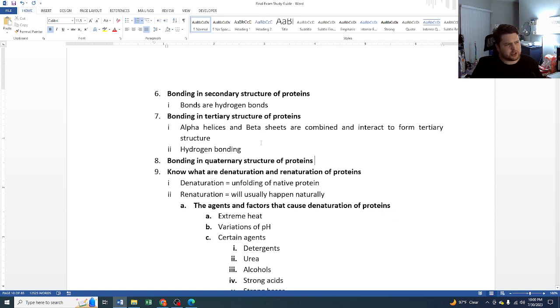And also this is in tertiary structure as well. You can have disulfide linkages. This is when you have those cysteine molecules, those cysteine amino acids, where they'll link together kind of across the aisle from each other and form these disulfide linkages because they are sulfur containing.